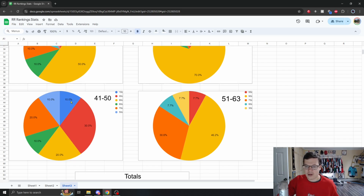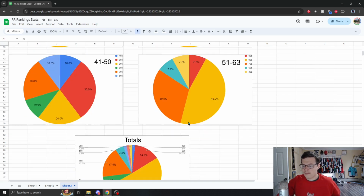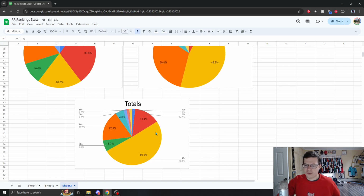41 through 50 is kind of a grab bag. The thousands, I guess, taking up the reins here, and we'll look at just the totals. So a little bit more than 50% of the total reverse retro designs were calling back to something from the 90s. Then we got the 70s, which I was actually a little surprised was the next highest one. But then 2000s, the 80s a little bit here, the 60s, and then the 30s, the 2010s, and I can't remember what this color is. It's probably the 40s as well.